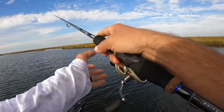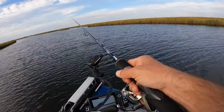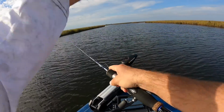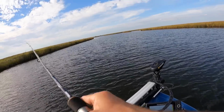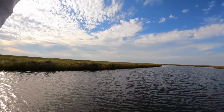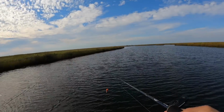Before I head out of here, I'll make a few casts with this cork along these grass beds. This main bayou's got grass beds lining both sides of it. See if we can run across a trout or two. Oh, there's a trout. There's a trout. Well, he wasn't a big one.